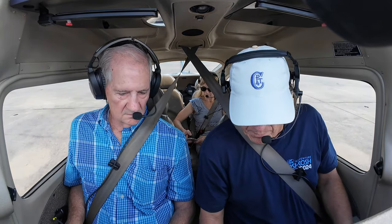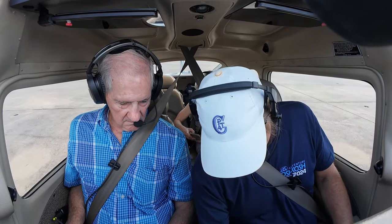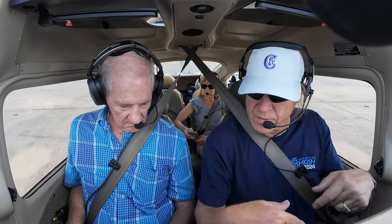This is the prop knob, and this is our throttle. This is our cowl flaps. This is our trim, and this is our rudder trim, and that's our fuel. Right now we have it coming out of both tanks.